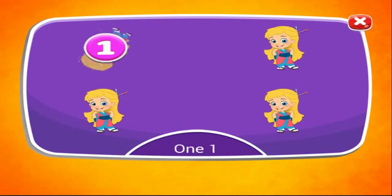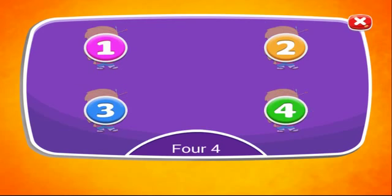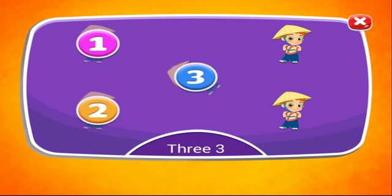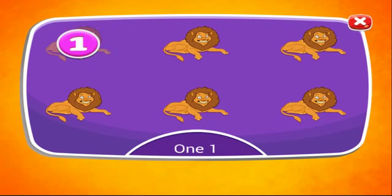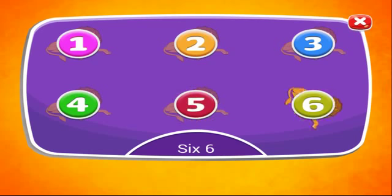Count the girls! One, two, three, four, nice! How many boys do you see? One, two, three, four, five. Fantastic! Count the lions. One, two, three, four, five, six. Nice!